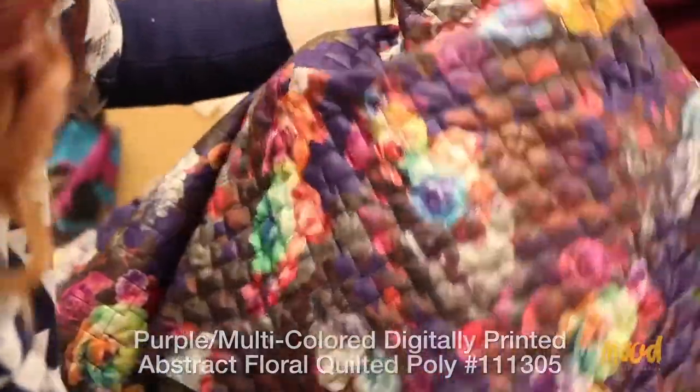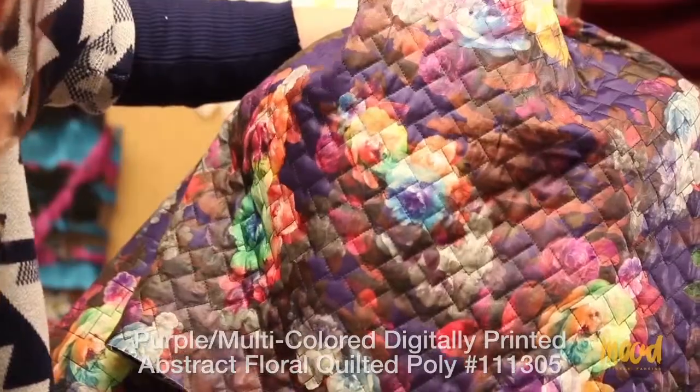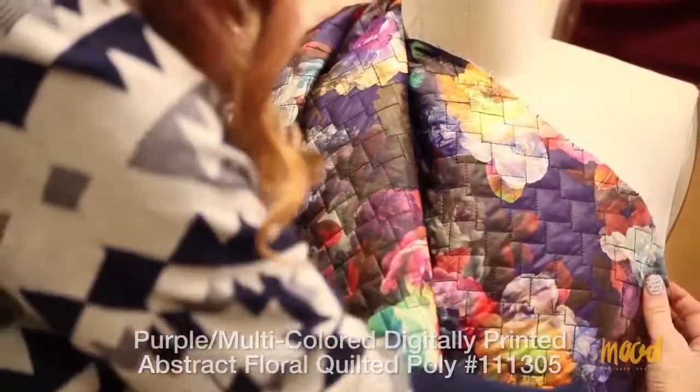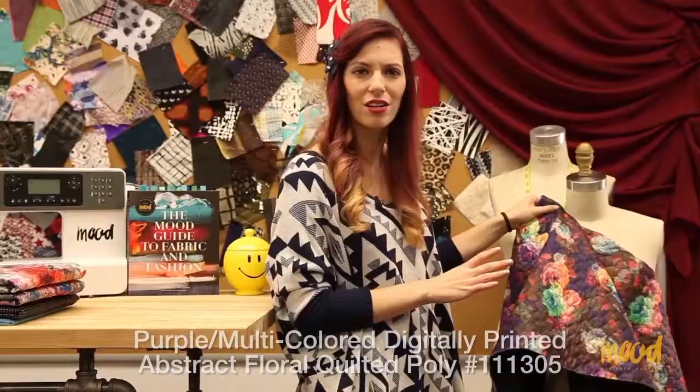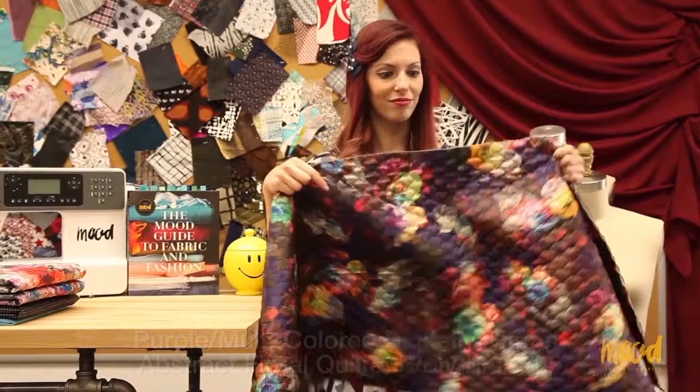And I definitely see this being a thicker type of cropped coat, maybe with rib knit trim around the cuff, the neckline, and the hem. And I think that would just be really cool and fashion forward. So I would definitely love seeing anyone making this into that kind of jacket.